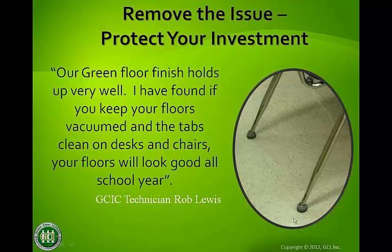He's added these tabs to the bottom of his chairs. There's felt on the bottom of them, and these stick on the chair. They're not easily pushed off. What they're doing is they're protecting his floor from being scratched up, reducing his need for chemicals, time, and labor, and also performing a protection for his investment.